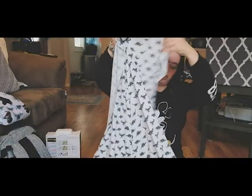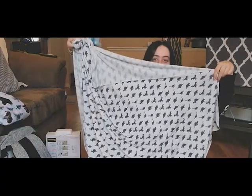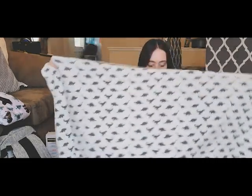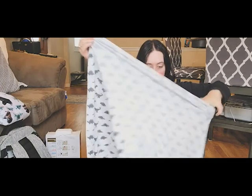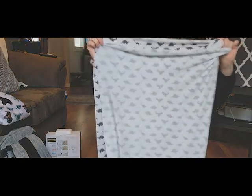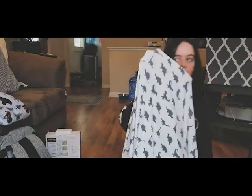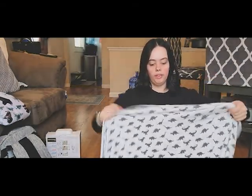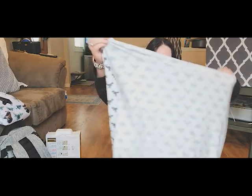These things are huge. I can't even show the entire blanket. This thing is absolutely huge. It is super soft. It's stretchy. They've got the cutest little designs. This one has little dinosaurs on it. I have a sloth one. I have one that has fern on it, which matched his birth announcement. He had a sleep sack with ferns on it.